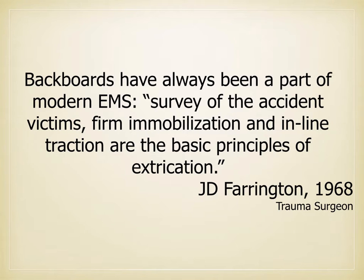So where did the backboard start? In 1968, this trauma surgeon, J.D. Farrington, made a comment that was widely known at that time, that stated that survey of accident victims, firm immobilization, and inline traction are the basic principles of extrication. This statement carried through the years and became a foundational piece of EMS and the use of backboards.